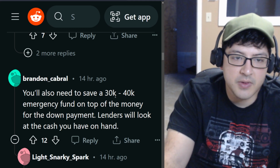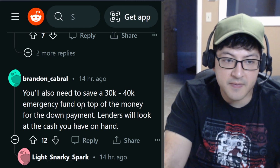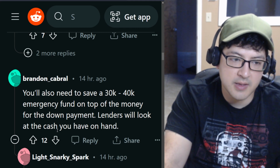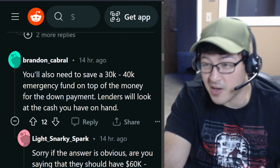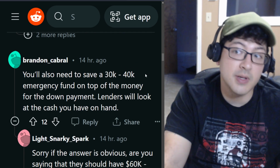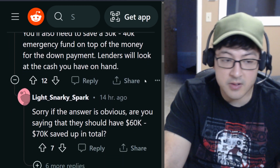You'll also need to save a 30K to 40K emergency fund on top of the money for the down payment. Lenders will look at the cash you have on hand. Not always the case. Sometimes it really depends on just your debt-to-income ratio. That's like the biggest factor.